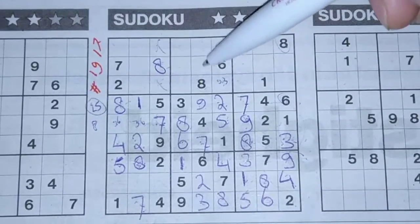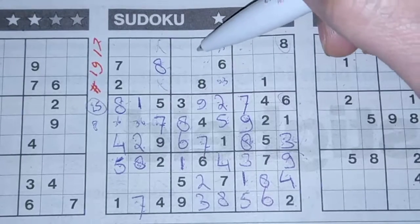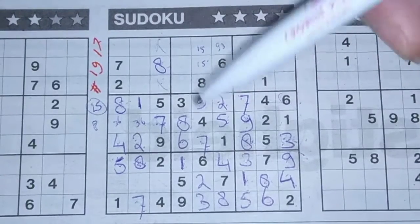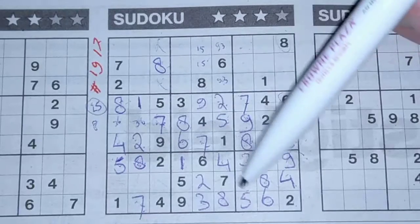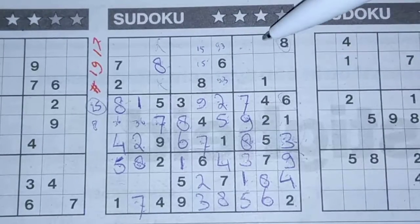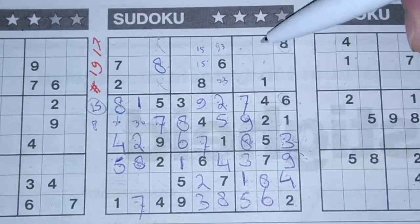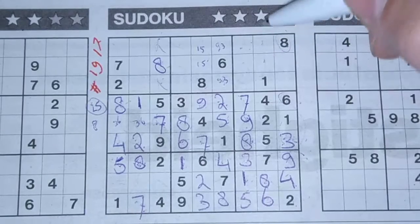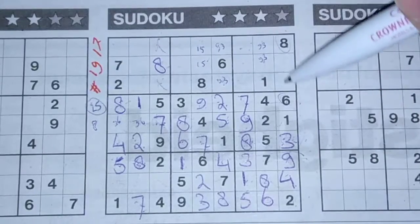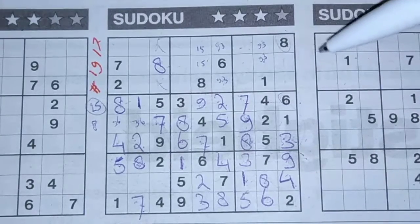Then 2 boxes left in this column, the middle column, for the numbers 5 and 1. Let me mark those because I cannot fill this yet. It's a pair. 3, 6, and 9. How about those 2 numbers in this column? For the numbers 9 and 3. I cannot fill this yet. Need to wait. The last 2 boxes in the last column, yes.